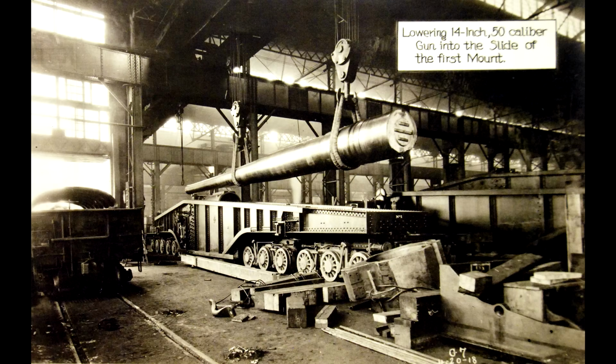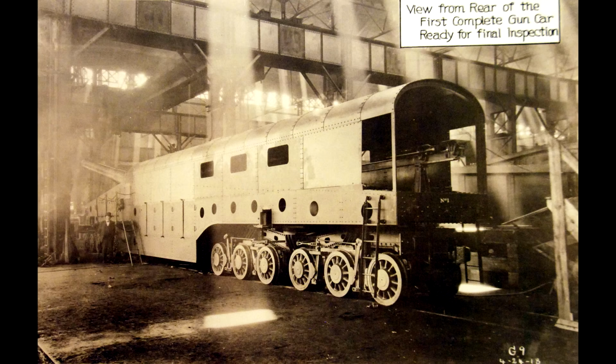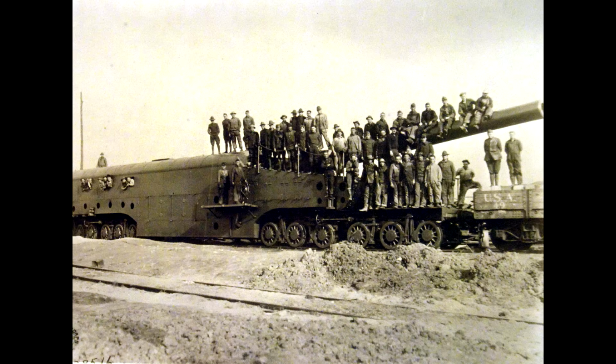A second train was made ready, and the two completed units left on the 18th and 19th of August, respectively. The first train would be briefly diverted to a French testing ground, while the second was sent straight into action in the forest of Compiègne, I think. Compiègne, maybe? With its first target being a German railhead.